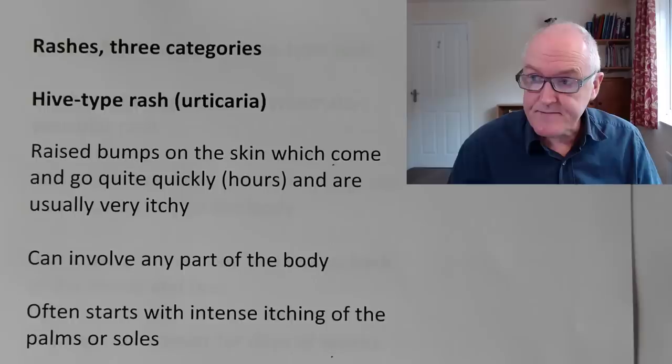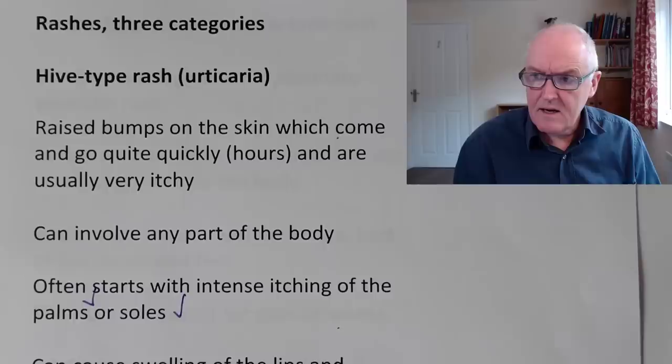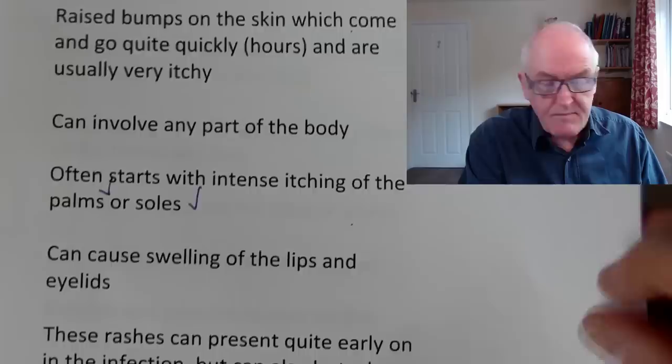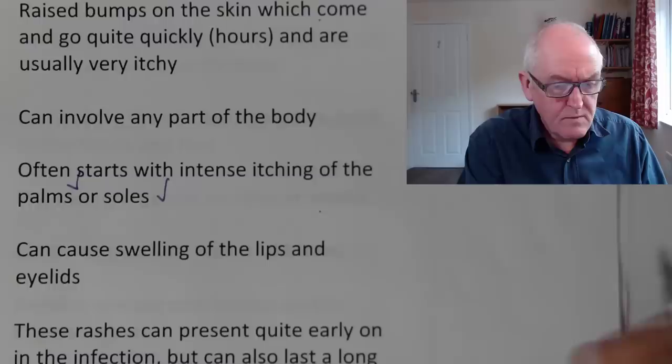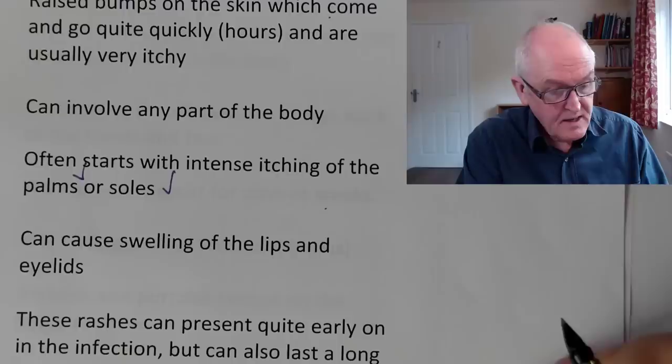It often starts with itching on the palms or the soles of the feet. Now that's interesting, I haven't heard that one before. So itching on the palms of the hands or the soles of the feet, and then the rash can appear on other parts of the body. It can cause swelling of the lips and eyelids. And again, this is just classic of what we would normally call a histamine type reaction. You get this in hay fever, don't you, with swelling of the eyelids and sore eyes. But swelling of the lips and the eyelids has been reported many times in COVID-19.